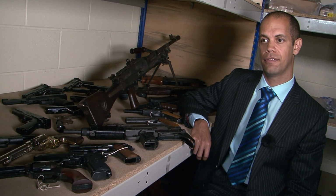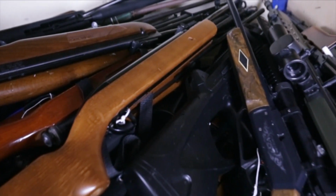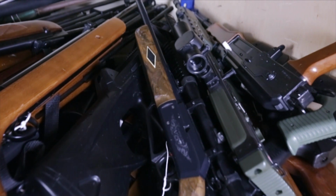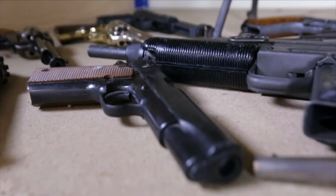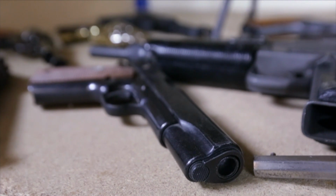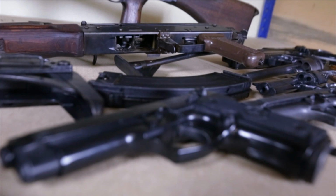Now some of these weapons will have been held by people that had an interest in guns, they like collecting antiques, but what's really important is if they fall into the wrong hands, that being that people get burgled, it means that criminals could end up with those weapons. And you'll see from some of these, they look very real. So if you get one of these pointed at you, you wouldn't know it's a replica or if it's a real firearm. We've had a variety of weapons handed in.